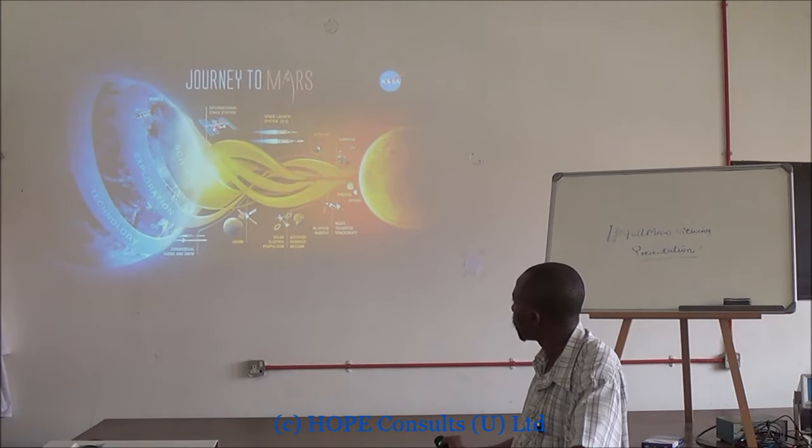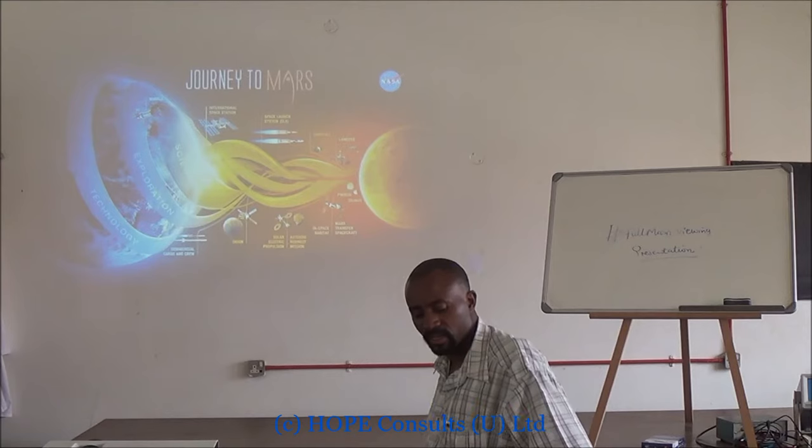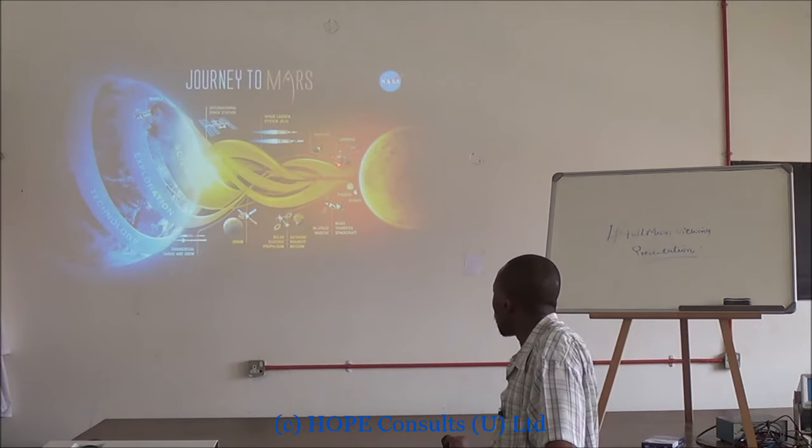This is the International Space Station, which helps in doing experiments on how space affects human beings. And then we have these old rockets going to space. We have these robots.